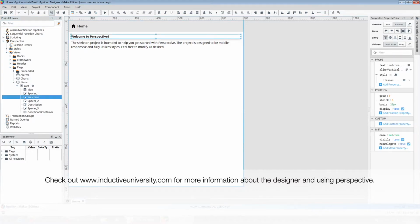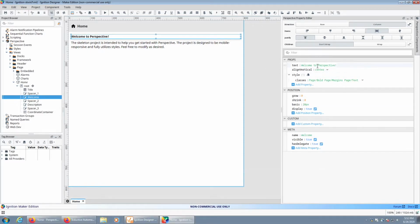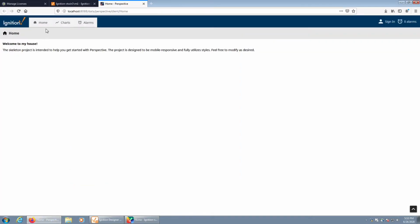And if I select one of these components on the screen, this section over here is called the property editor, and you can change different properties in here to affect what is shown. So of course here we can see the text property is currently this, and I can say welcome to my house. After making a change, I can save it, and it immediately deploys those changes to the web page.